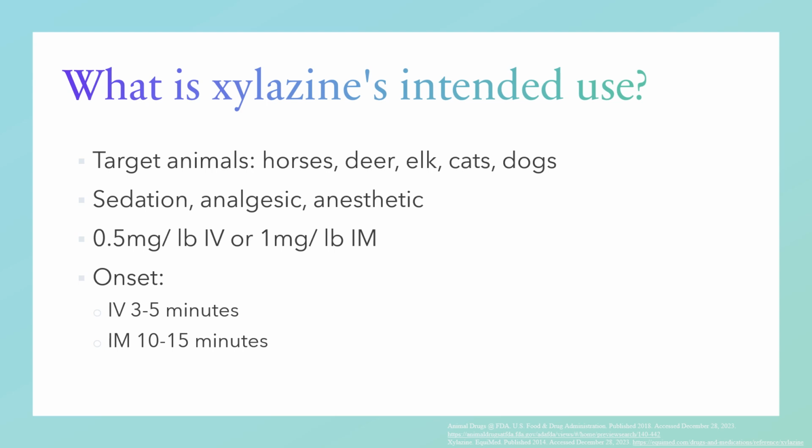The onset of action is different depending on the route of administration. If used IV, the onset is 3 to 5 minutes, and if used intramuscular, the onset is 10 to 15 minutes. Some side effects include slower heart rate, change in heart rhythm, and moderate loss of coordination. Xylazine can have additive effects when combined with other tranquilizers and anesthetic drugs like ketamine and diazepam. Overdose in horses can cause heart arrhythmias, low blood pressure, and respiratory and CNS depression. Remember, all the information just reviewed is only for animals and not humans.